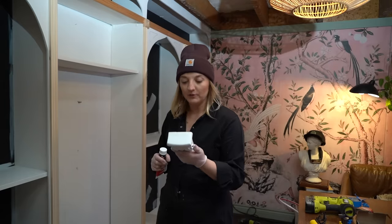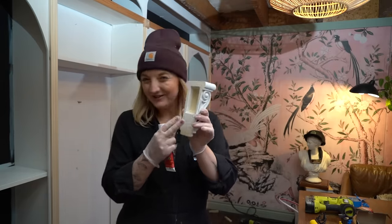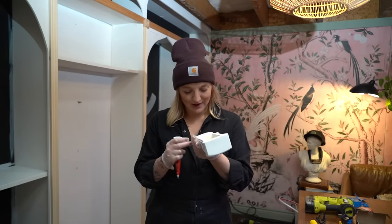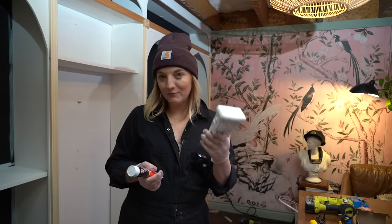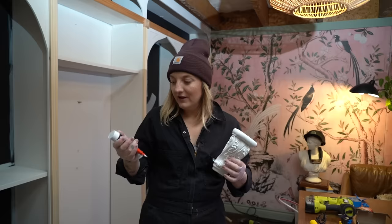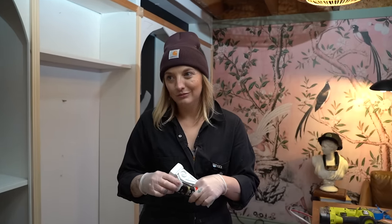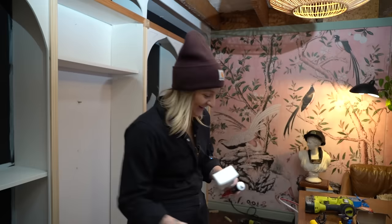On to the corbels. Because of the material it's made of, which I'm not exactly sure what it's made of, I'm not going to take a chance by putting a brad nail in this, so I'm going to use some No More Nails glue. This is just a construction adhesive, and I'm just going to glue them on because I don't really know what else to do, you know?